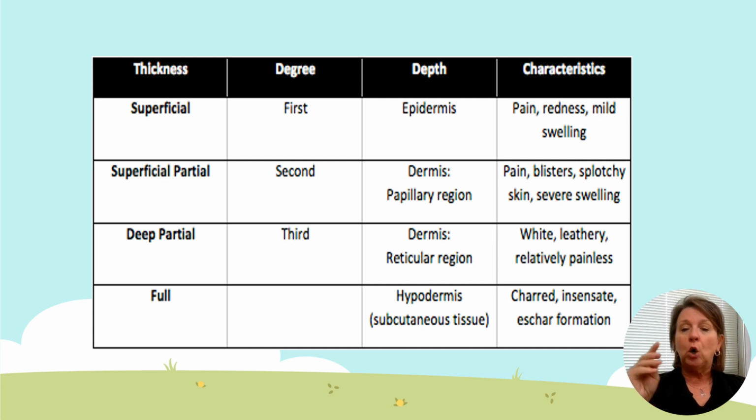Get off of the old using butter and grease. I know, I'm from the South. Our grandmothers said, put a little butter on that, it'll be fine. What we're doing is just cooking the skin a little bit more. It's just like putting butter on the turkey or butter on whatever you're cooking, the pork chop. We don't need to do that. So those are first degree burns.